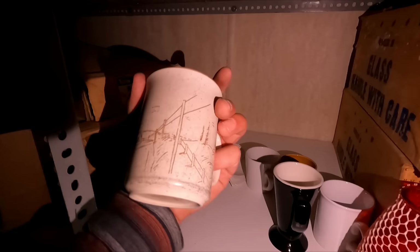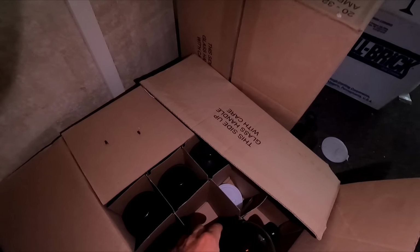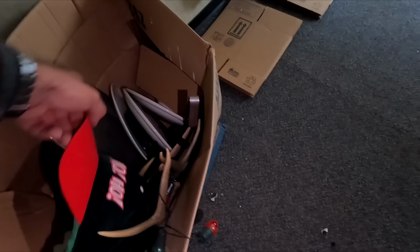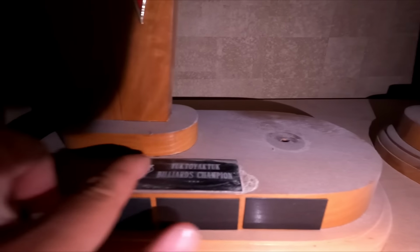This whole room is full of cutlery, plates and bowls and all kinds of kitchen stuff, brand new. Wow, Tuktoyaktuk billiards champion. Nobody ever won it.